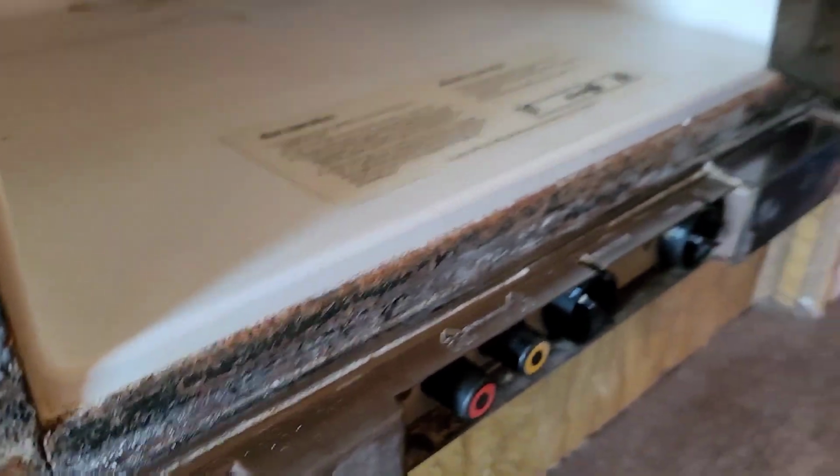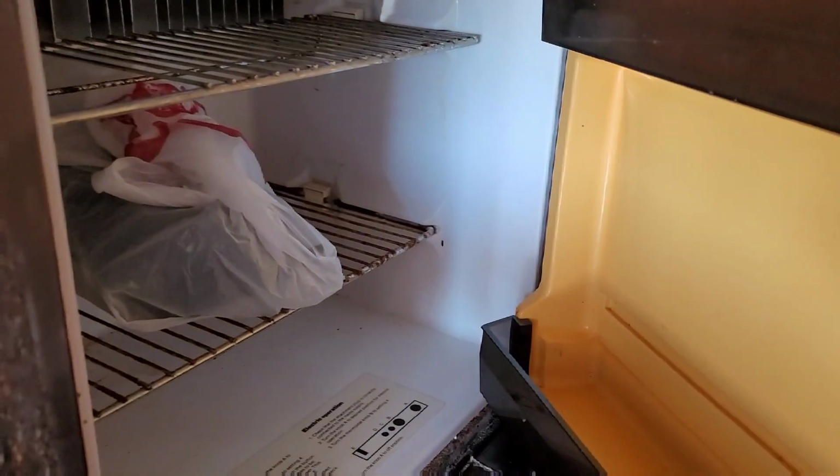You can see how nasty it is. It's a little rusty on the outside, and then God knows what else is down here. So the only thing that does smell a little bit is this fridge. I will not even lie, it's a little gross.